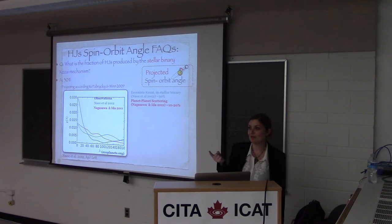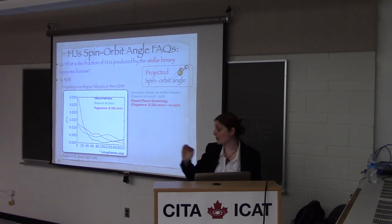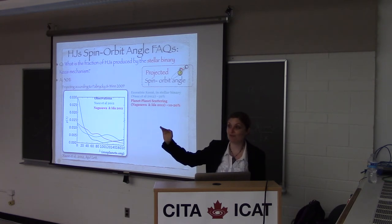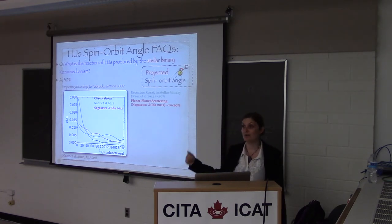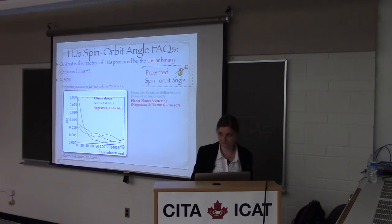I can show you later, if you like, what happens if I look at stars. Just triple stars. I can go all the way. The octupole makes a big difference, and I can go all the way to 10 to the 4 AU in semi-major axis.